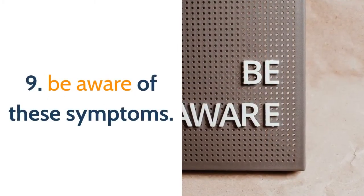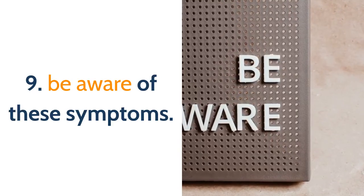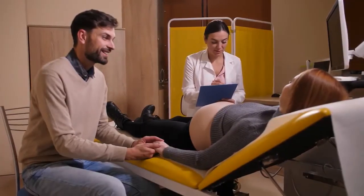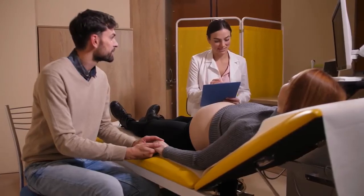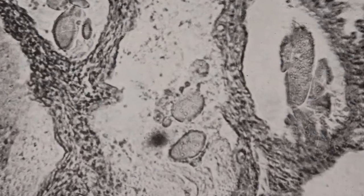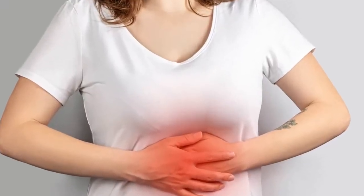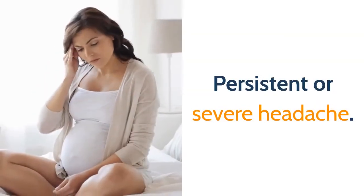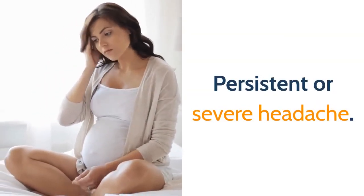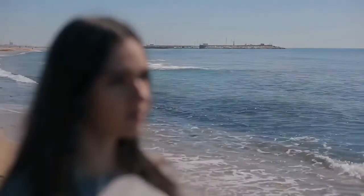The 9th most important thing in pregnancy is to be aware of these symptoms. There are some symptoms that should always be checked with a midwife or doctor, as they could be a sign that the baby is unwell. Bleeding from the vagina, painful urination, sudden, sharp or continuing abdominal pains or cramps. Persistent or severe headache. Swelling in face, hands or legs.